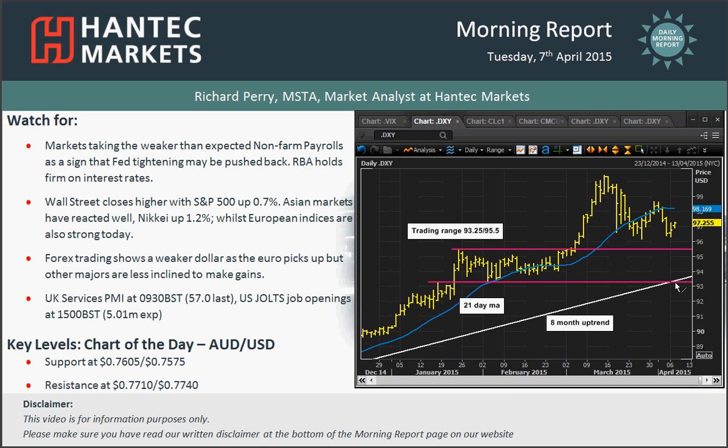and well back away from the 21-day moving average again, but still, you could argue, around about that support area. That's a key support area, and it equates very nicely to the 1.1098 level that we had on euro dollar. I'll take you through that euro dollar chart in a bit, but it still seems as though it's fairly choppy consolidation on the dollar rather than any move decisively away from the dollar.